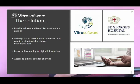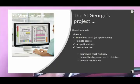The reason we went down this track was because we could make it familiar to us and what we were used to. It would be based around our work processes, and we could get reportable, meaningful digital information and analytics. Our approach: we didn't go big bang. We knew we didn't have enough people to go big bang, and we wanted to really make sure it was working for us as we worked through the process.